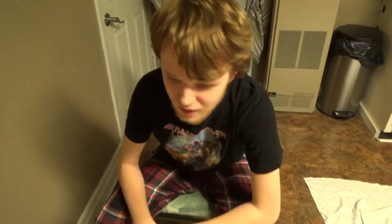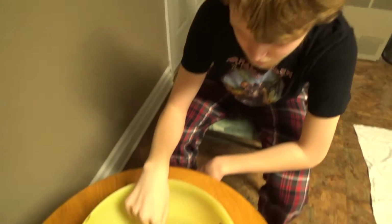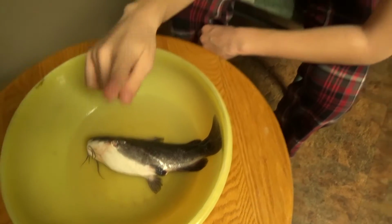Hello there. Now, to start off the video, this is a fish. What's the name of the fish again? Oh, yes, this is a brown bullhead fish. Now, as you can see, it's lost its color, but it's now a gray bullhead fish.